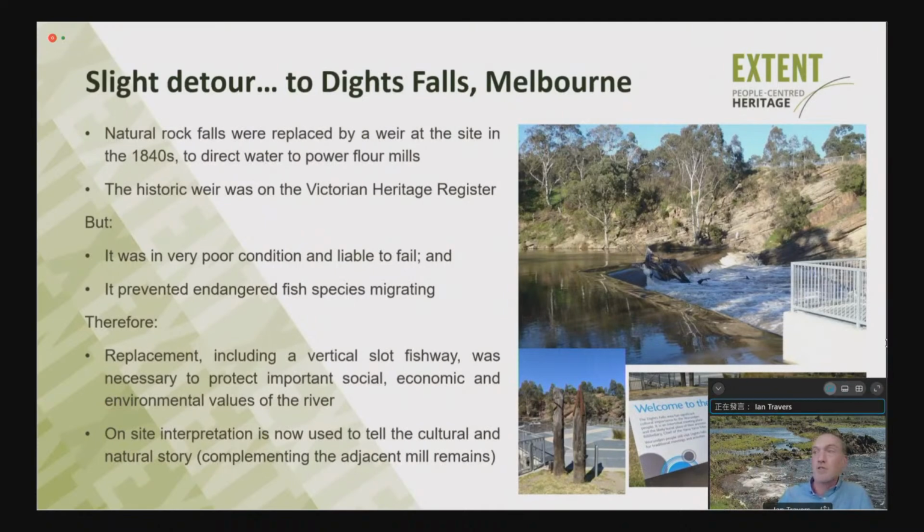The replacement included what's known as a vertical slot fishway, which is a method or a route through which fish can navigate past the weir. And so this is a situation which is likely to occur at Turrumbary in some respect, where the historical heritage of the place will be superseded by the need to maintain natural values. But what's been done here is that interpretation has been used to convey all those values.